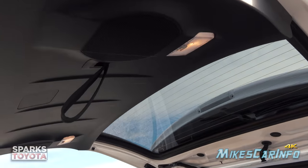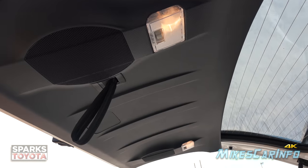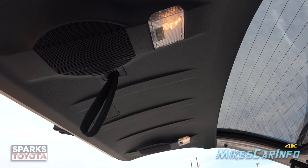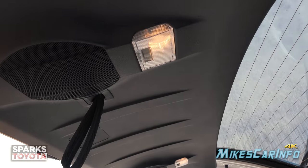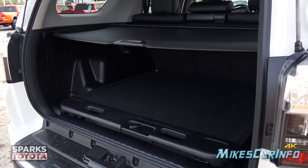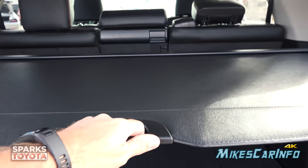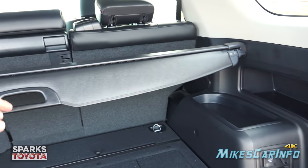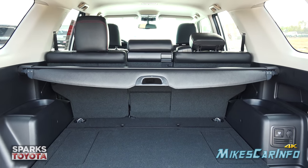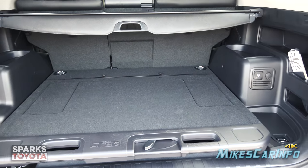But check it out, it has two speakers back here in this tailgate, so that way when you lift this up, you can play the music and you can hear it pretty good outside the vehicle. And there's two lights as well, which is nice. So there's a shade in place. Now this is removable. You can slide it out of the way for now, just to give you an idea. Okay, so if all your seats are occupied with passengers, this is your cargo space, which is fantastic. Look how much room is back here.